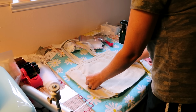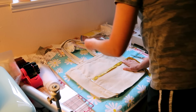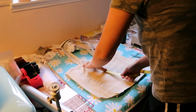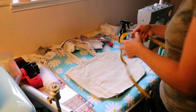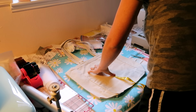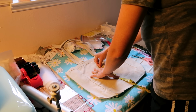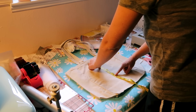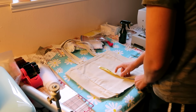Okay, that's more like it. So if it's 11, it's 5.5 is the half. So I'll put that there, and then that is my mark that I want it to be on, because it's going to be about, actually I think it's more like 4.8 inches, so it's like 5 inches. So it'll be like here to here. Okay, I think that looks good.